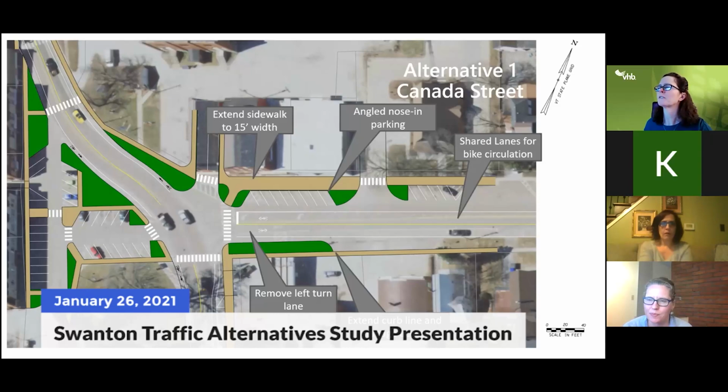One of the questions is, could we switch that to angle in or straight in? I think the response is, if you want to safely provide access for bikes in a bike lane there, you really cannot have angled parking like it is currently, because the driver cannot see the cyclist and has run them over before they even see them. So it is not a recommended alternative with an adjacent bike lane.